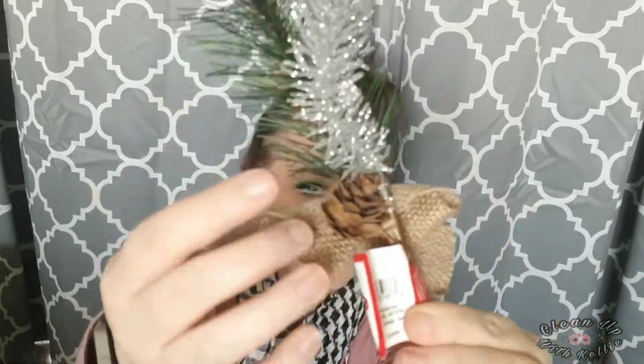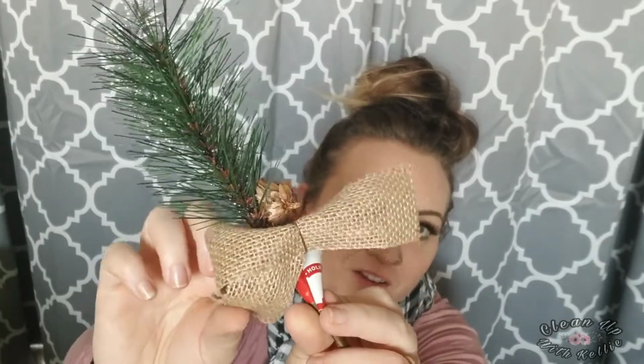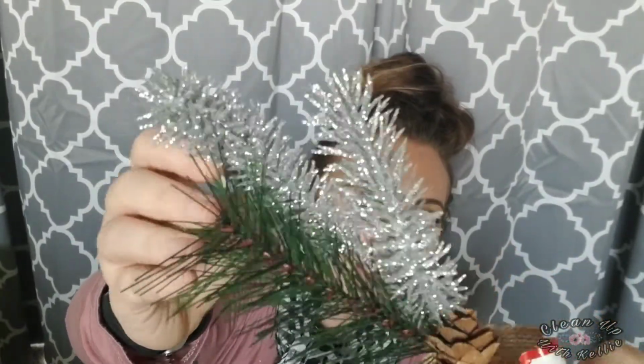Oh, another pick. This was 98 cents and I thought it was so cute. There's a little pine cone there, kind of farmhouse look. And it came with little silver pine leaves. Yeah, just thought that was really pretty.